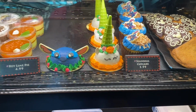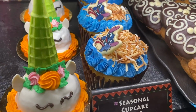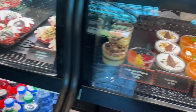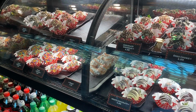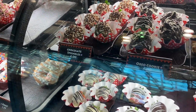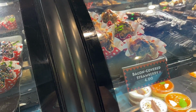as well as cute cupcakes. This is where you're gonna get your really cute cupcakes at the Polynesian. Look how cute that Stitch one is. Or that unicorn. Adorable. And then they also have a wide variety of chocolate-covered strawberries. They're $4 or snack credit, which I probably wouldn't use a snack credit on, but they have a lot of fun ones, including sprinkled ones. They have one with Oreos, and yes, even one with bacon.